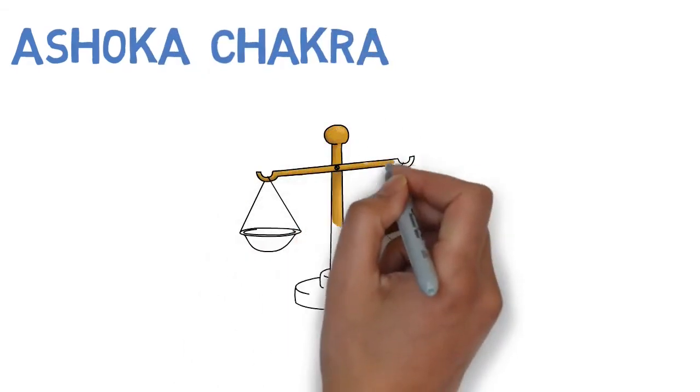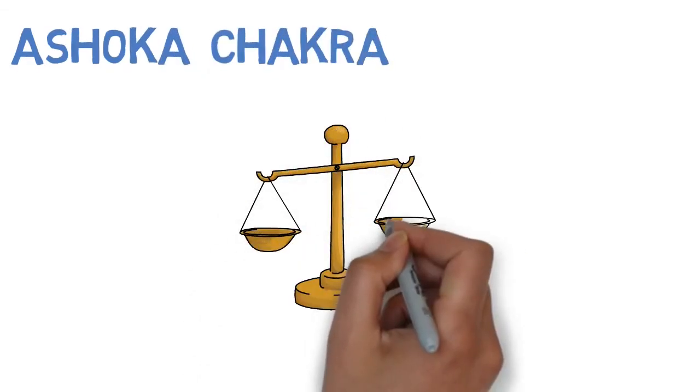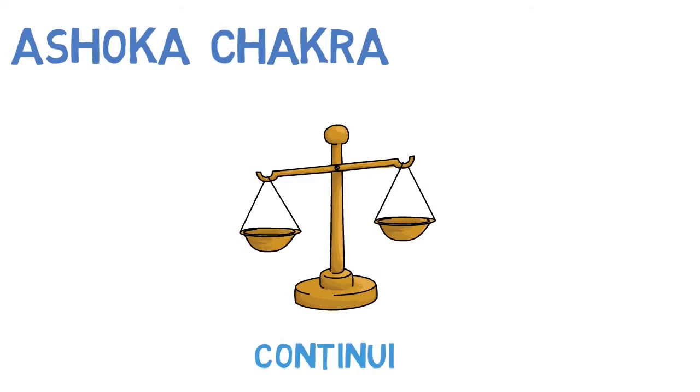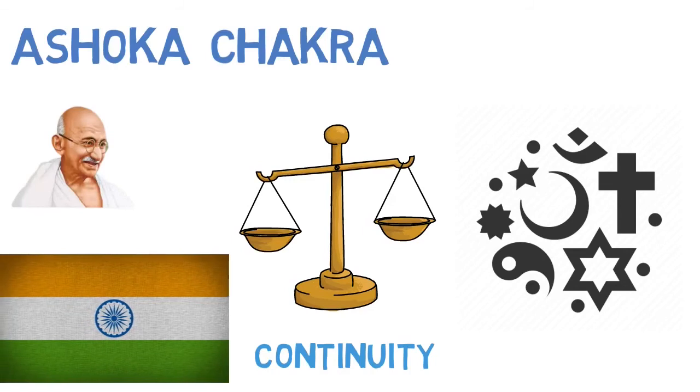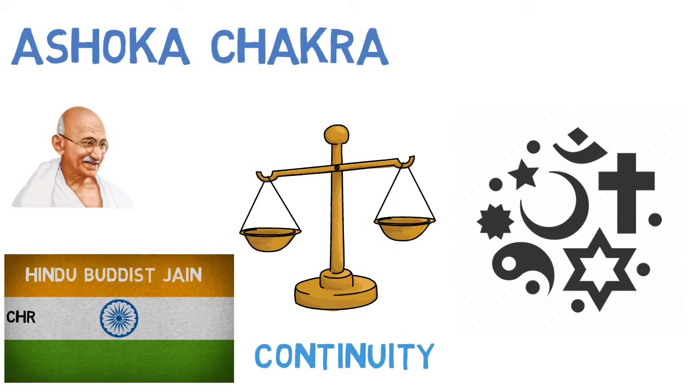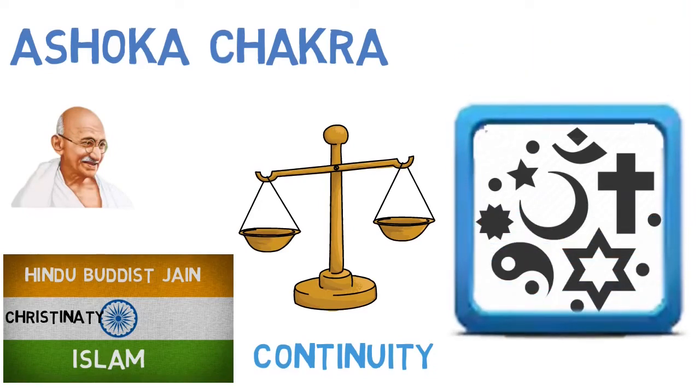The Ashoka Chakra depicts the Dharma Chakra, which connects justice to righteousness. It has 24 spokes. This chakra shows continuity. Since India is a secular nation, many religions are considered to be equal. That is why, according to Mahatma Gandhi, there is a secular principle in these colors. Saffron color represents Hinduism as well as Buddhism, white color refers to Christianity, and green color represents Islam. Thus, this flag is a confluence of the religious principles of all religions.